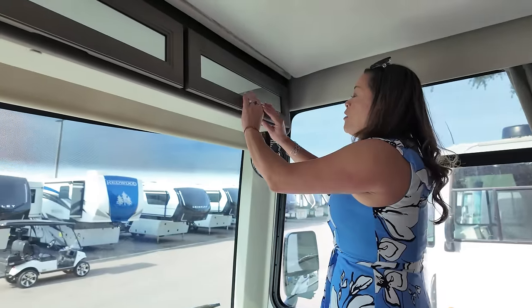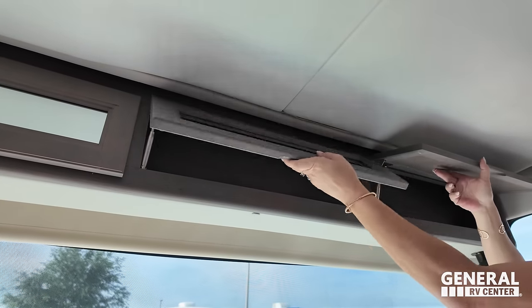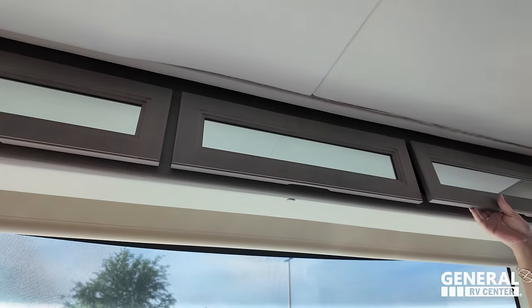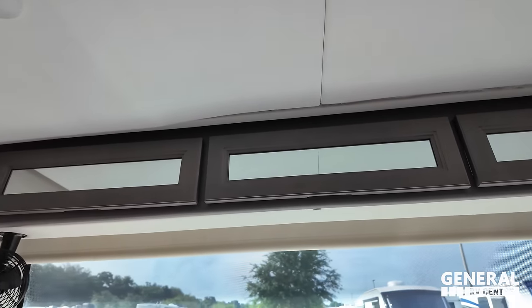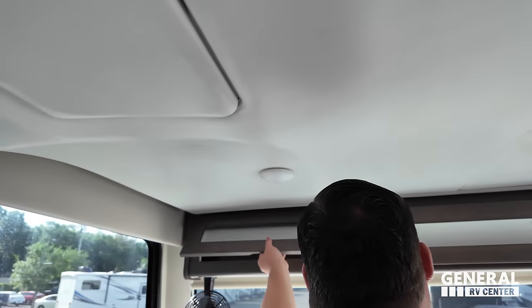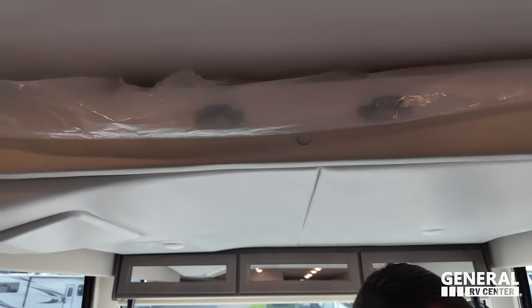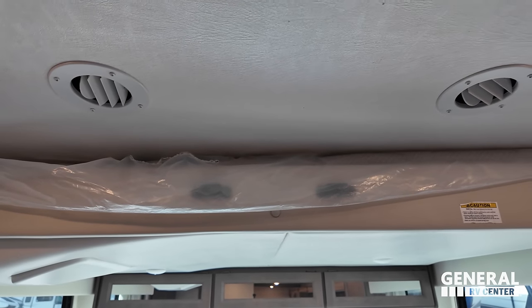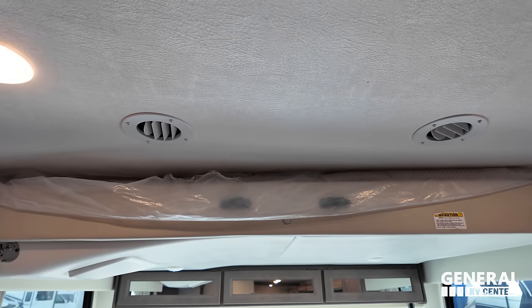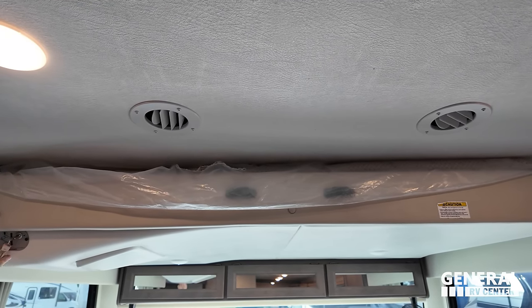And then above, we have some storage. Very nice. Mirrored storage. And then on that side as well. I can show that side if you grab this. A little bit more storage. A little bit of cubby storage. We do have a bunk over the cab, and it does hold 500 pounds. It does have a ladder that goes with it. It's the Euro Loft.